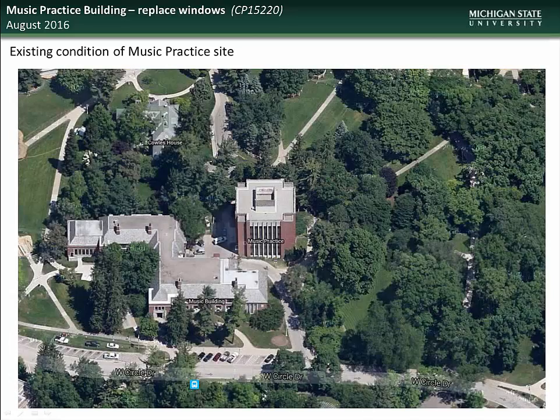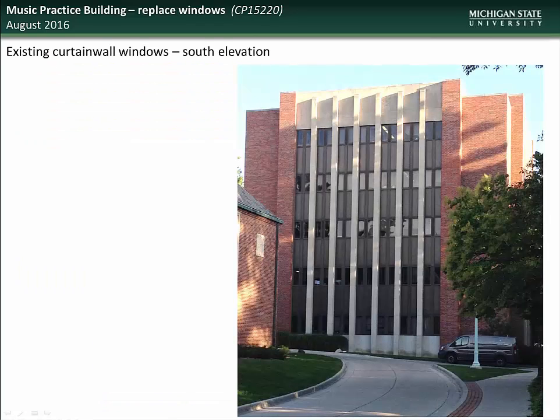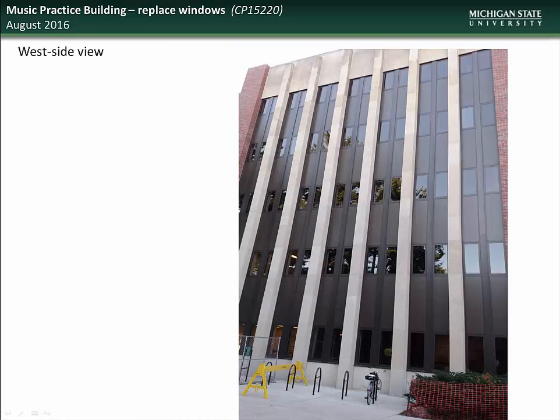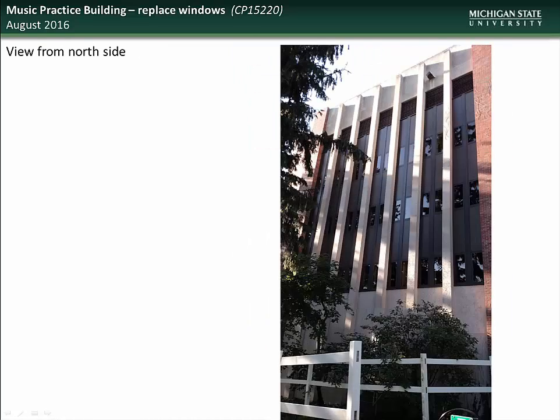Here you see an aerial view of the music practice building site. Here is a view of the curtain wall windows on the south side of the building prior to construction. This project will also involve replacement of the curtain wall panels with thermally broken panels. Here you see a view of the completed curtain wall on the south side of the facility, and a view of the west facade, and finally a view from the north side of the building.